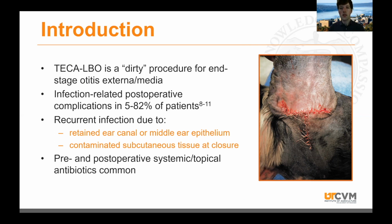Patients with chronic otitis externa generally present for TECA-LBO with a history of systemic and/or topical antimicrobial administration. But in reviewing the literature, it didn't appear to be noted whether the choice, meaning empiric versus definitive therapy, and/or duration of these antimicrobials prior to TECA was beneficial or detrimental to these patients, which seemed worth investigating given the concern for selection of methicillin-resistant bacteria with chronic antibiotic use.